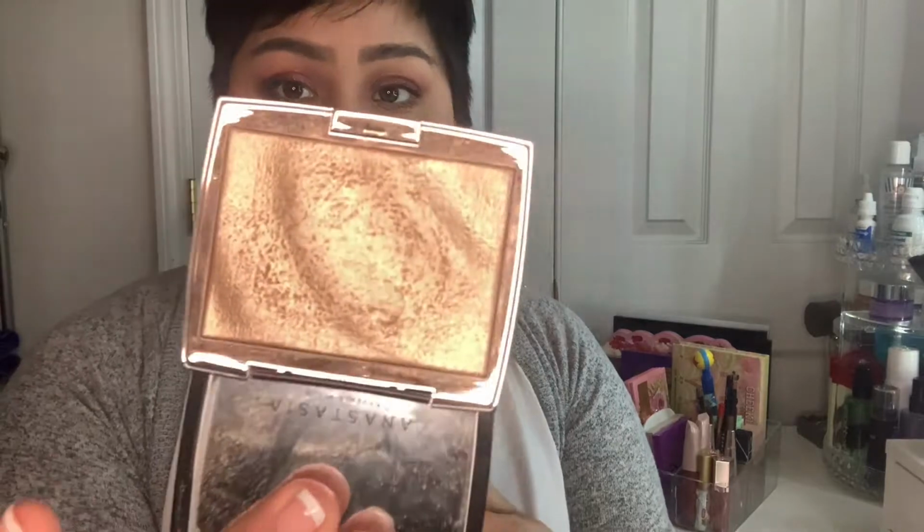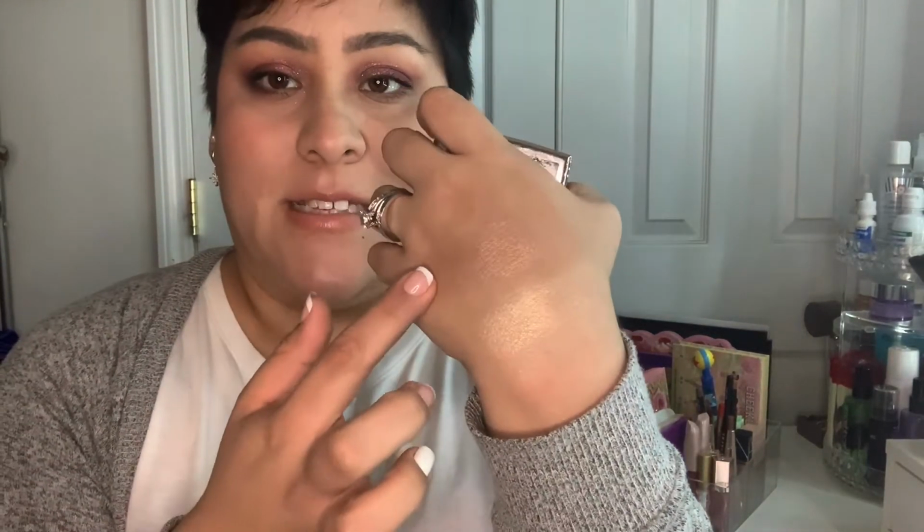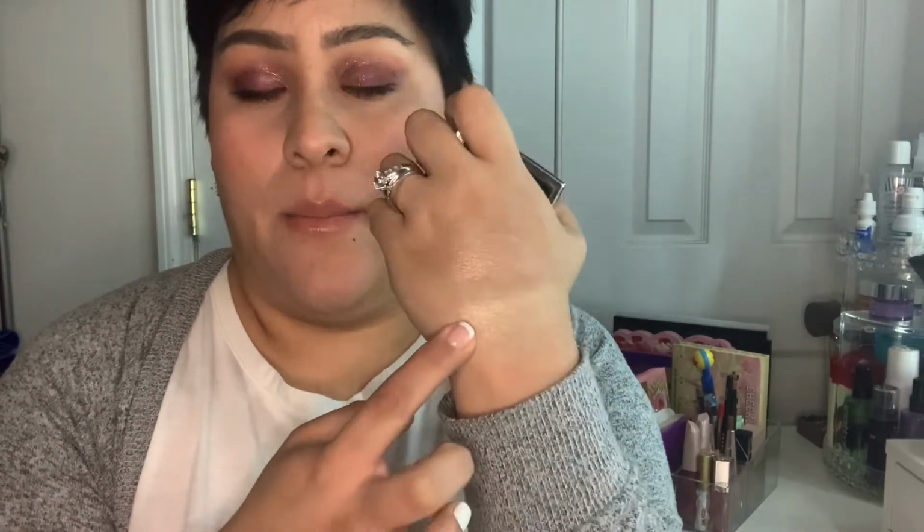It replaced my love for the Amrezy, which actually I haven't reached for in a while. I did use it a lot at one point, but it hasn't gotten a lot of love. So let me just really quick compare the two so you guys can see them side by side. This is the Amrezy highlighter from Anastasia Beverly Hills. And then this is the Flex highlighter. It's a little bit more peachy pink. This one's more of a gold, champagne color. So anyways, those have been my face favorites of 2020.